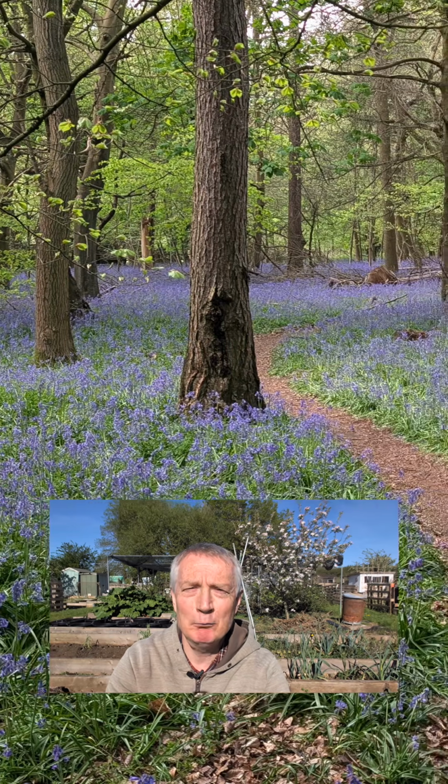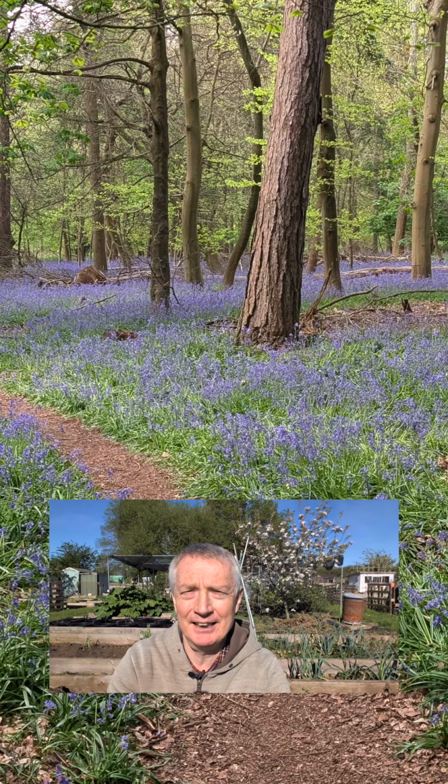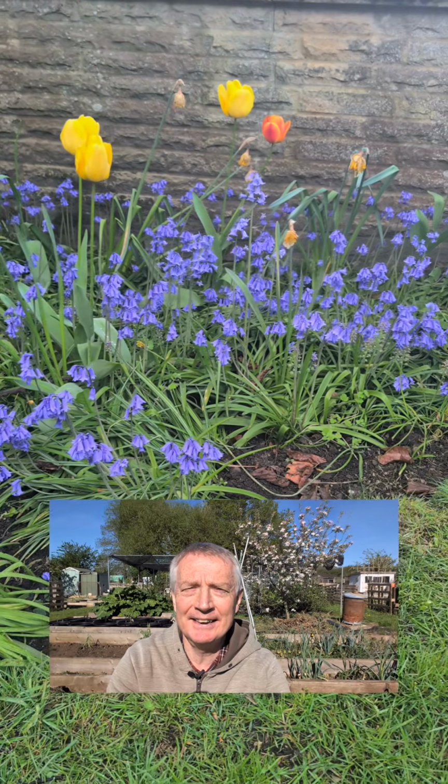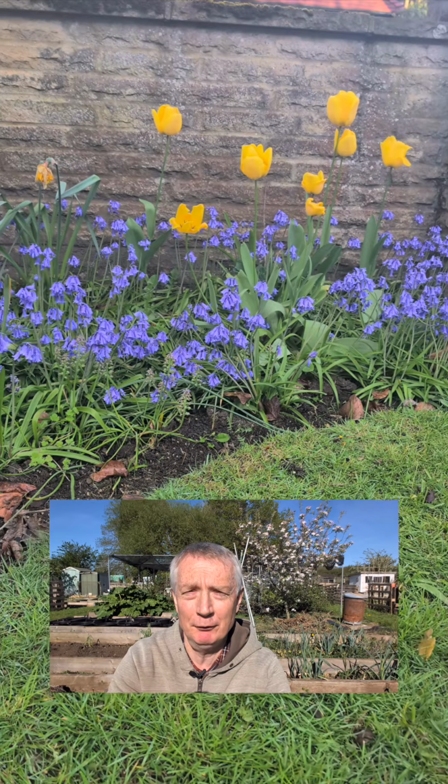For me, seeing a woodland carpeted in bluebells in spring is a wonderful sight. When I see bluebells flowering in gardens in April, I take this as a sign to plan a visit to a woodland near me that produces a wonderful display.